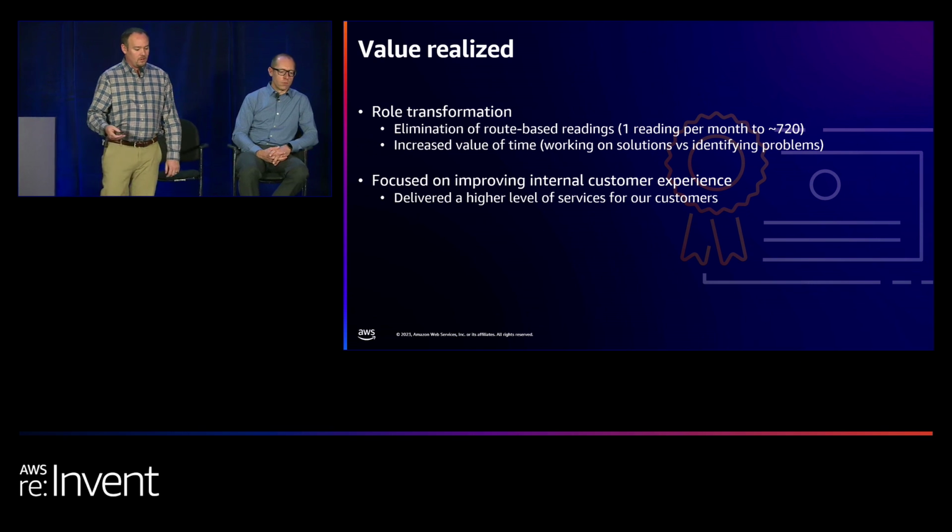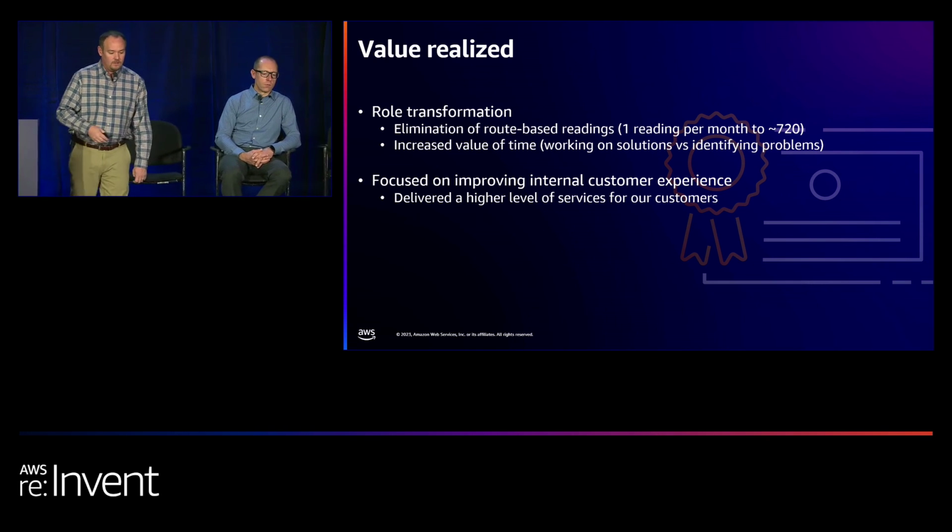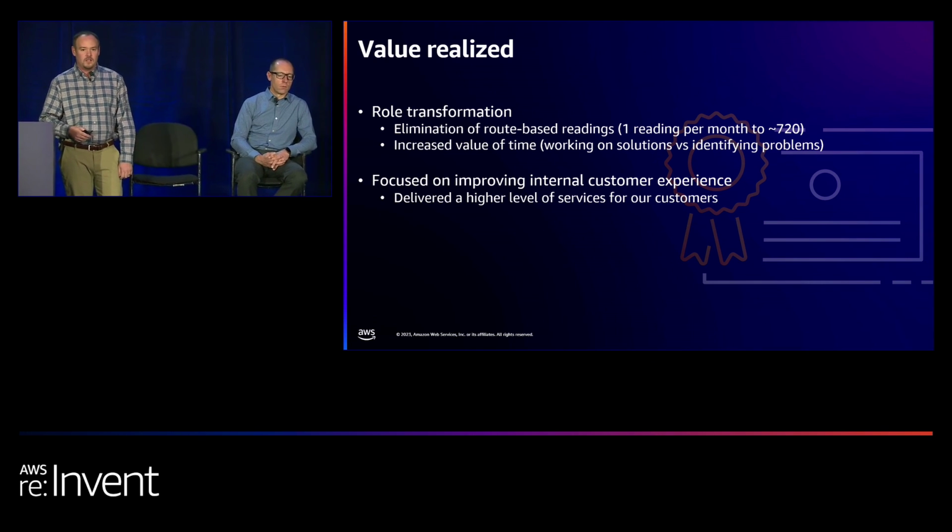We focus on improving the internal customer experience, delivering a higher level of service for our customers. We have our M&D team, monitoring and diagnostics. Our customers are our sites, so we want to be able to give them the confidence that their assets are healthy and fine to run.